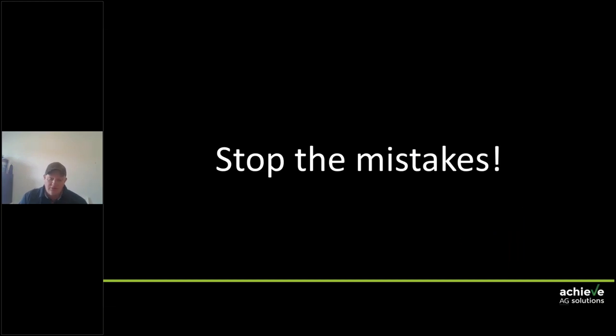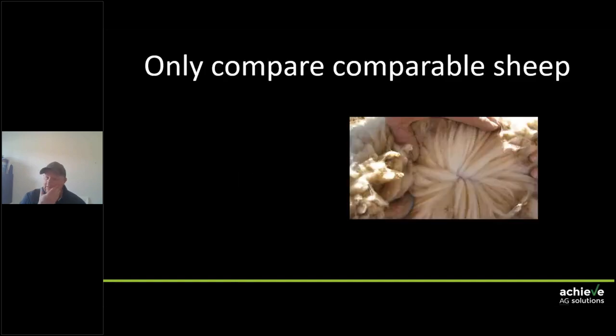The other reason is to stop the mistakes. And what I mean by this is to actually know, if we are applying selection pressure on farm, how we can inform ourselves a bit better to make sure that we're not making mistakes. And this is just a simple example, because some of what I'm presenting today can be presented as a whole day workshop. I've just picked the eyes out of it for you. But we should only be comparing comparable sheep. And what do I mean by that?